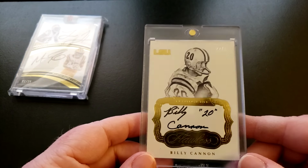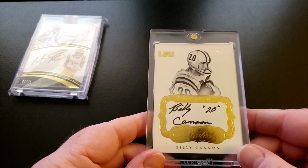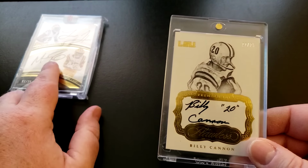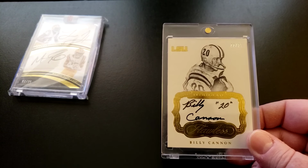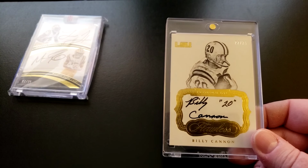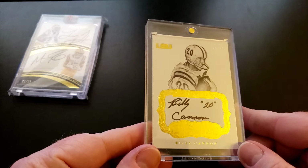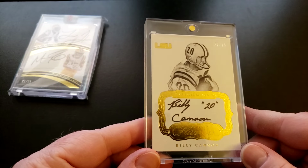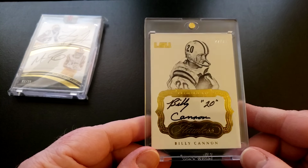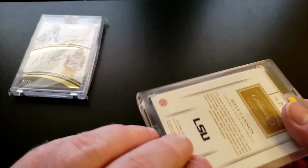But having this, being that it's Flawless, which is one of the more high-end brands, same with this one, which is Immaculate, yet another high-end brand, even though they're both collegiate, which runs a little cheaper than the pro Flawless and Immaculate, it's still high-end, and it's still a card that is gorgeous, with premium ink. Numbered to 25. I cannot believe how cheap I got this card for, and it's one of my favorites in my collection.